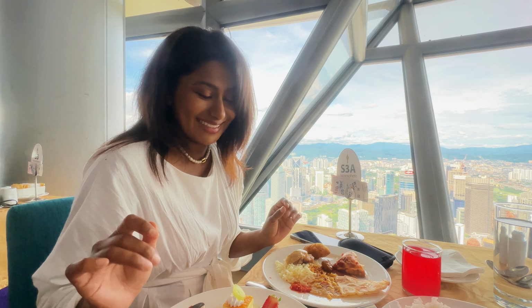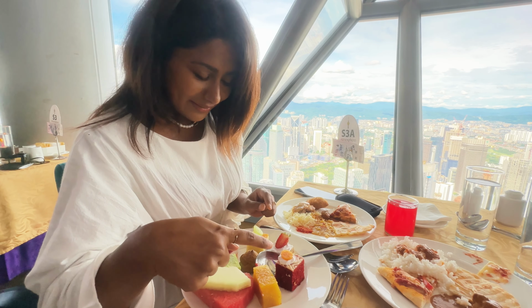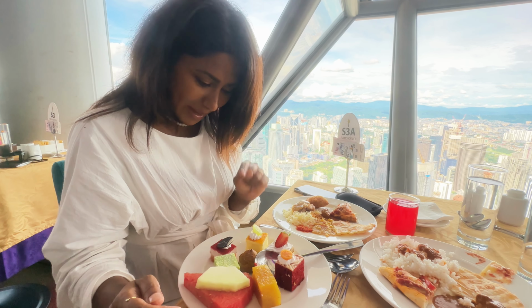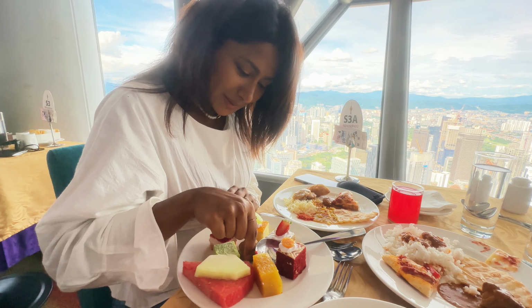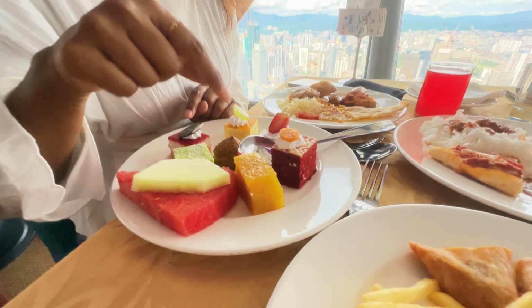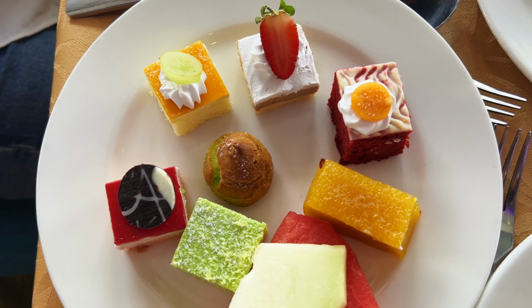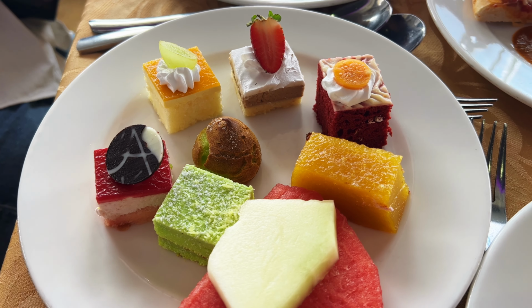I think that's great. Also, on this plate, I cannot live without my desserts. We have red velvet, a tiramisu cake, a mango mousse cake, a strawberry cake, a pandan cake. I'm not sure what this little scone is. I'm not sure what this is. I think there might be coconut in here. It didn't have the label on it. But some fruits, and let's see what Waseem got.